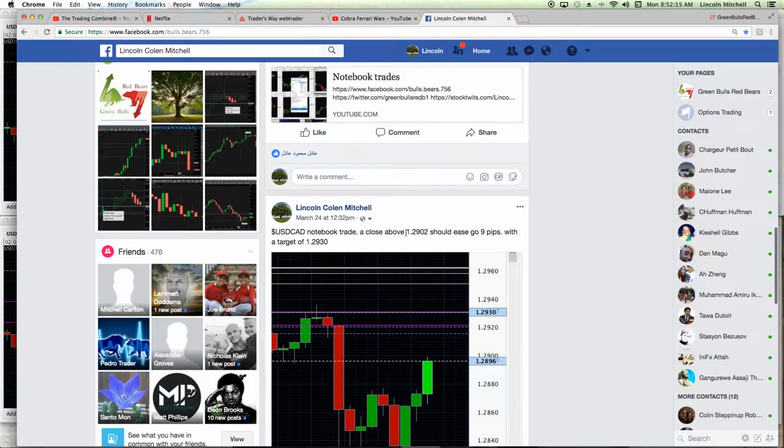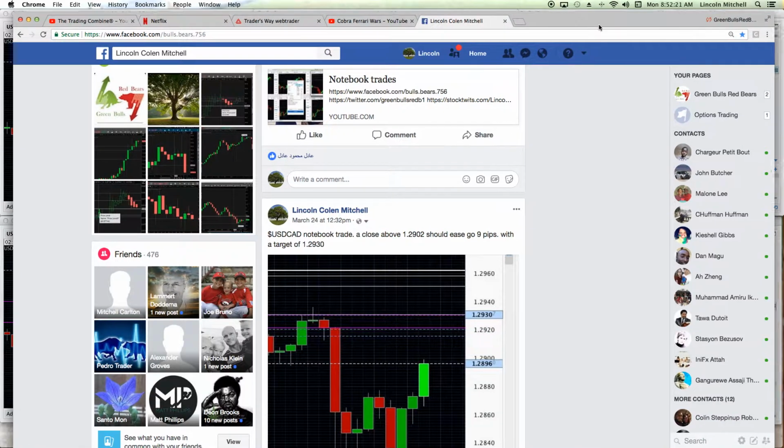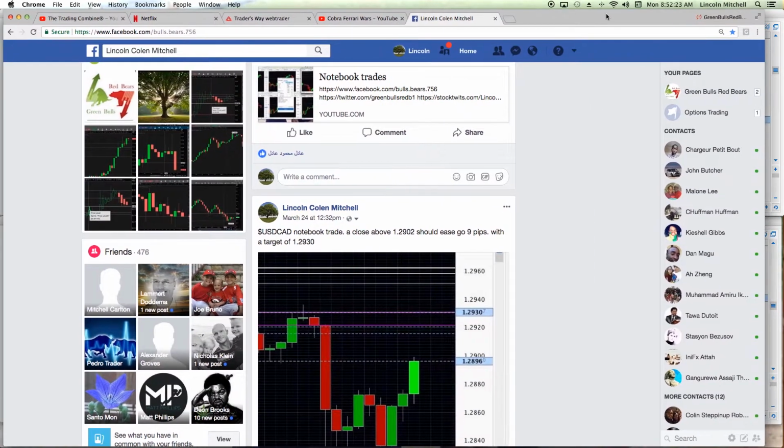Notebook trade. If it closed above 201, you should go 9 pips east to 130. But remember, you get 9 pips, people. Get 9 pips and go. Well, mine's gonna clock out anyway. I already got mine set. Get your 9 pips and go. So we're gonna be out of this trade roughly about 11.